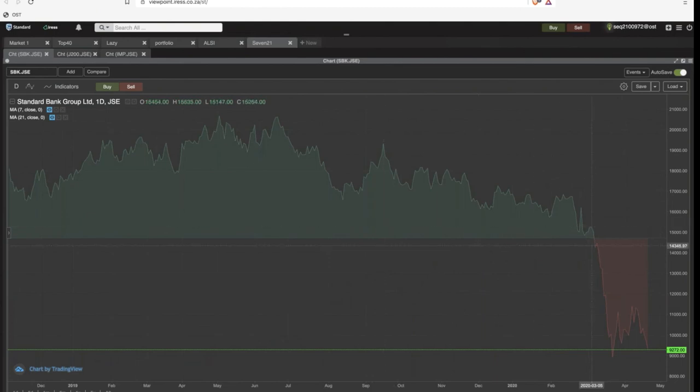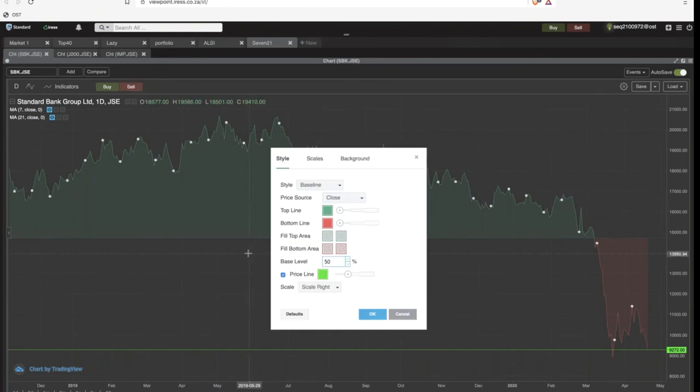So on the daily, it sets baseline at 3rd of March. I don't know why it sets. I don't know how. I need to dig into what it's actually doing. If I'm going there to format. Oh, base level 50%. Okay, learn something new every day.